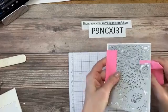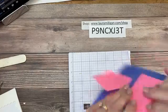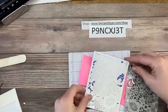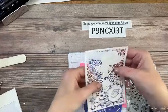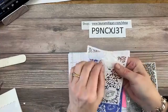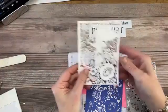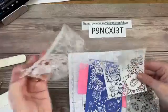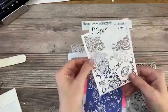Take our Post-it notes off. And here we have our die. And look at this. Look how well that popped up. Now, you're still going to have to do a little bit of poking, and actually that little piece of wax paper is on here, so you want to pull that off. But to me, that is a success because there's almost nothing left sticking in there.